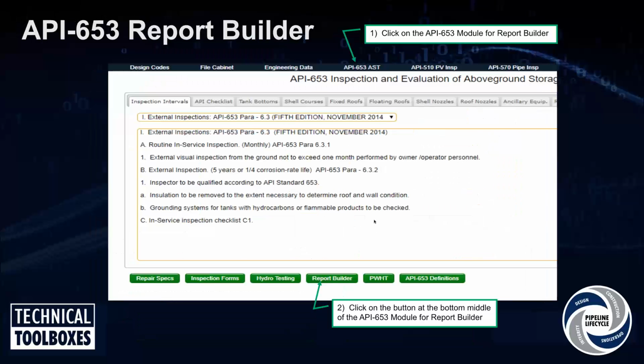So now we're going to talk about the report builder, which again is the jewel of this program. You would initially click on your API 650 module, and then you would go down and click on your report builder. Okay, let's go to the next slide.